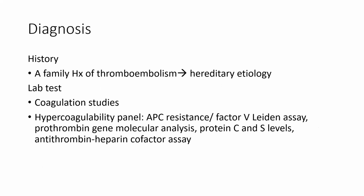For diagnosis, you have to take a very thorough history, including a family history of thromboembolism, since it's a hereditary condition, to rule out any hereditary causes. You can also carry out laboratory tests, such as coagulation studies and a hypercoagulability panel, which includes the activated protein C resistance test or factor V Leiden assay and prothrombin gene molecular analysis. You can also test for levels of protein C and S within the blood, and an antithrombin and heparin cofactor assay.